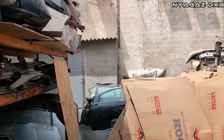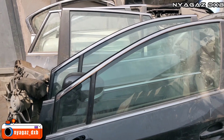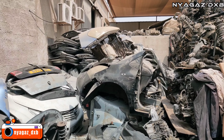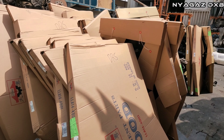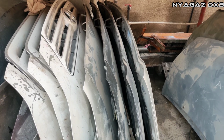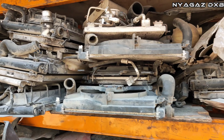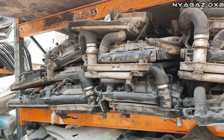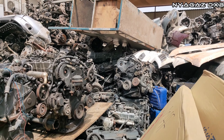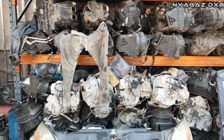Yes guys, you can see here there are also the doors and the parts in very good condition, they are all here. Yes guys, these are the radiators. As you can see, they are in very good condition. The engine parts, all types of parts you can access and buy in Sharjah, guys.